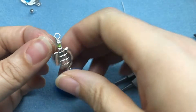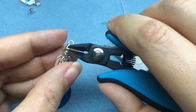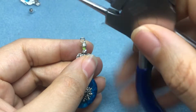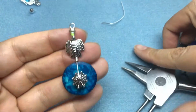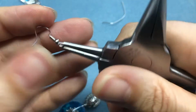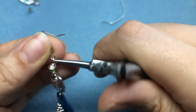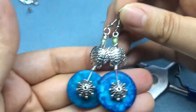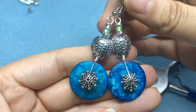There we go. Alright, so he's not moving. We'll turn this around. I'm just gonna trim in the back. Okay. And then we'll straighten up our loop. Isn't that cute? If you don't wear earrings like me, you can just use it as a pendant. I'm going to put it on an earring so you can see what it looks like, but I might just take it off later. Aren't those cute? And doesn't that little spacer look like a sea urchin? So there's our first pair.